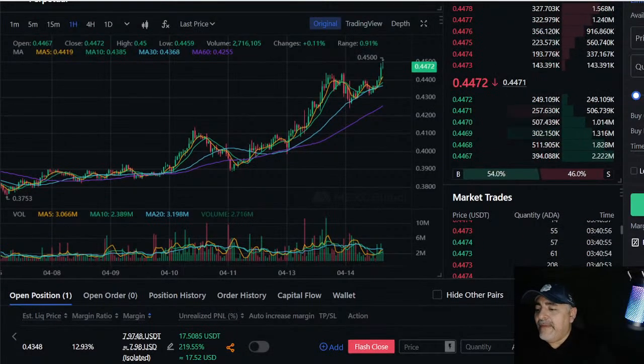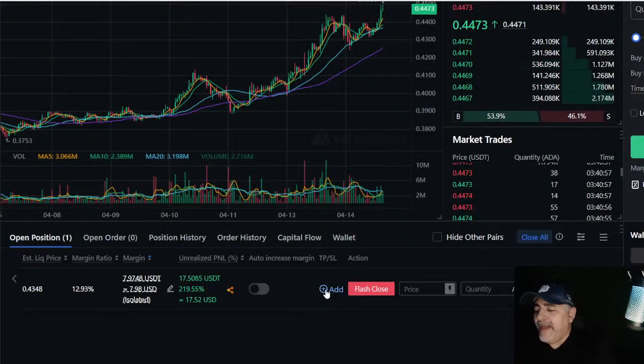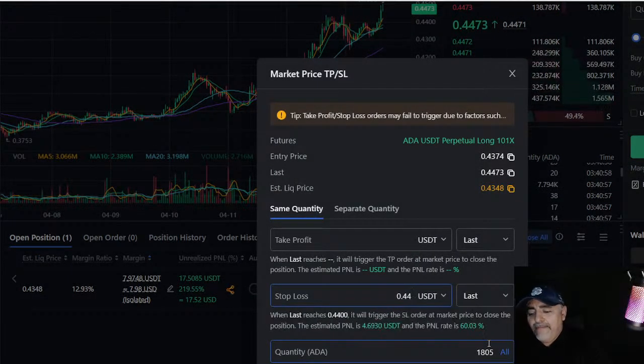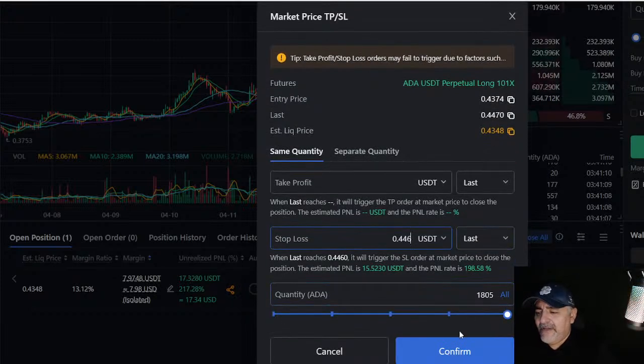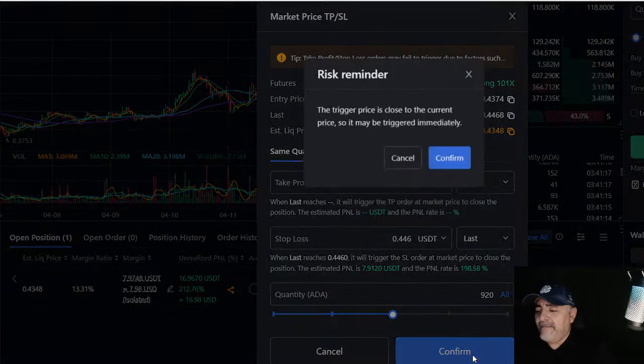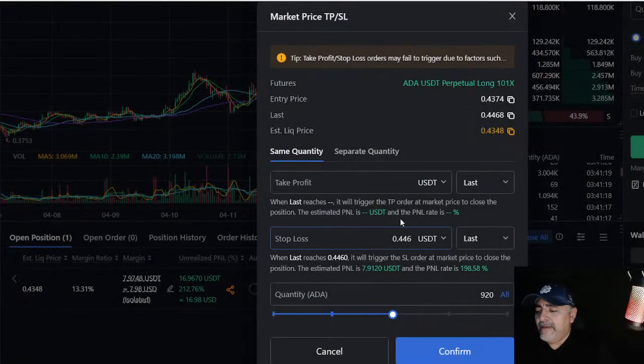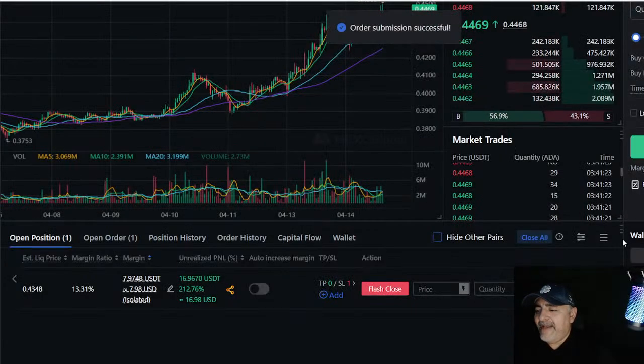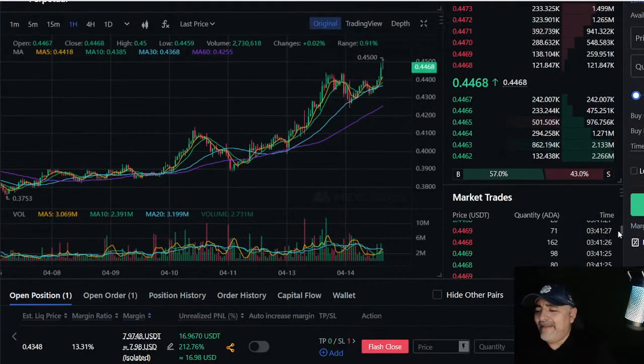Now that we're in there, I'm going to make sure I put my stop loss back in here just to be where I have it set up. And we're going to set it at 446 just in case they dump it on us, we're in a good position. And that'll be 50% of the market right there. And we're going to confirm that. There we go. Very nice, VC, very nice.